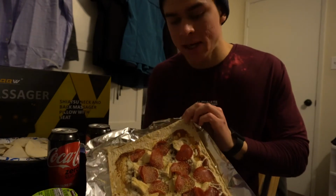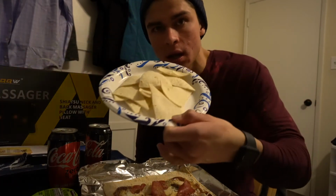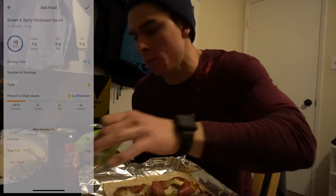Alrighty, and we are back here with the next meal. What we got going on here is a barbecue chicken pizza. So for the sauce, we use some G Hughes sugar-free barbecue sauce. We also put on there around 75 grams of chicken, 1 serving of turkey pepperoni, and 2 servings of fat-free cheese. We also got going on here on the side 2 carb-balanced mission-style tortillas with a serving of guacamole.